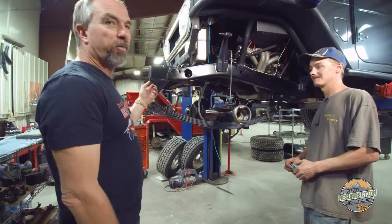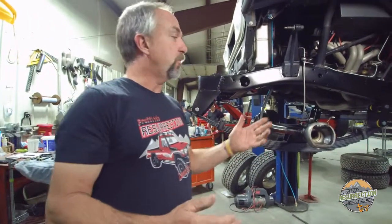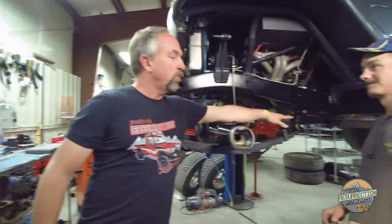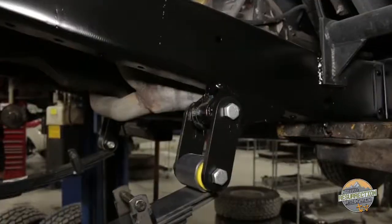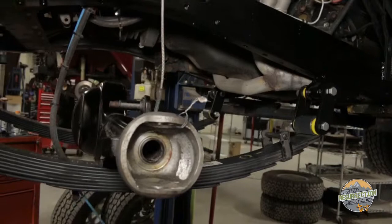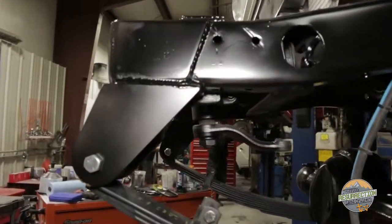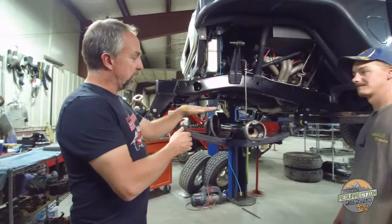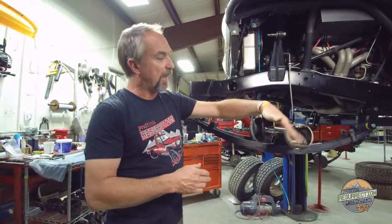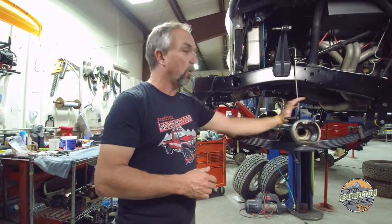Roy mentioned a shackle reversal. So what's a shackle reversal? Well, the shackle on a Land Cruiser is usually at the front of the leaf spring. Right now, the way this is set up, it's at the back of the leaf spring. And the reason that we do that is because the shackle, as the spring compresses, it must get longer. And so as it does that, the shackle will swing back like this, which means that the axle, which is attached to the leaf spring, has to go back.